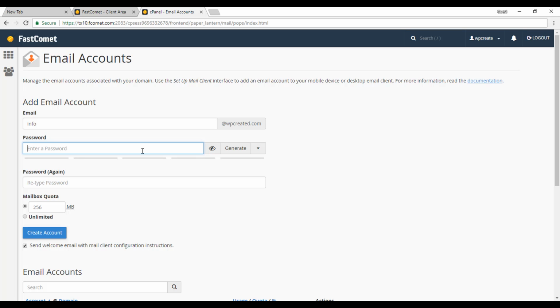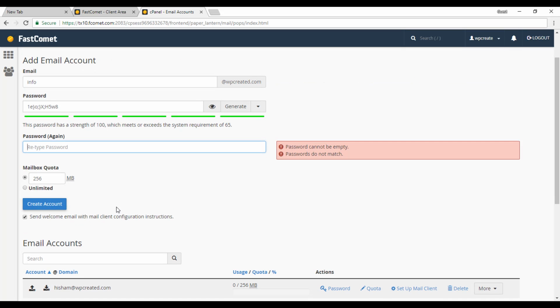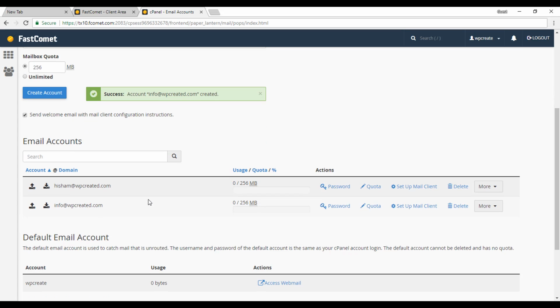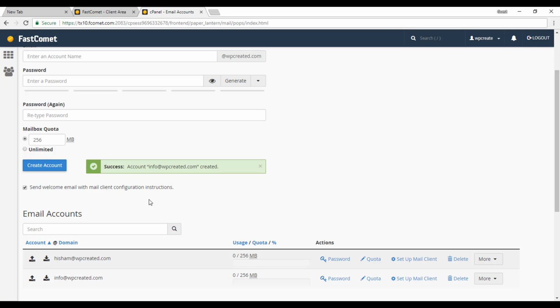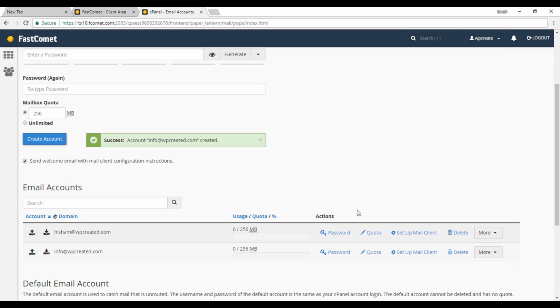So you just click on email accounts within the cPanel, and then generate a password, or you can enter a password and then click on create. Oh, actually I need to copy that password and paste it here, and then click on create account, and there we have it. We have a professional email address. Now I can tell people, hey, if you want to email me, just go to info@wpcreated.com, and I'll get the email.